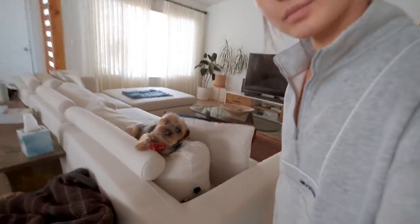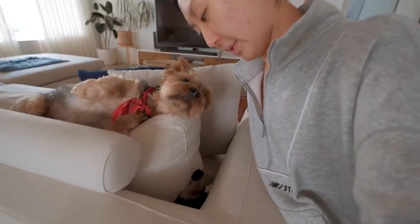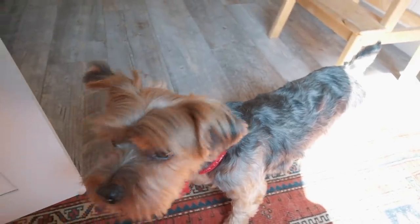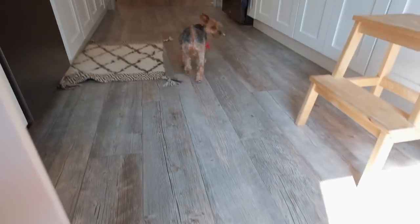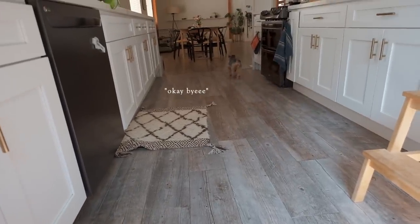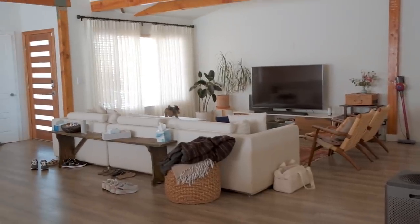I think we're good. Why are you barking like crazy? Is this your favorite spot in the house? Hmm? Yeah? You like to ruin my couch, don't you? And by the time I want lunch, Leo always asks for a bone. Get down.